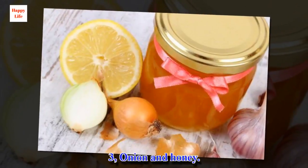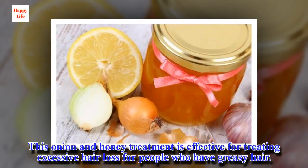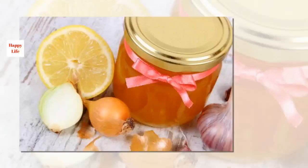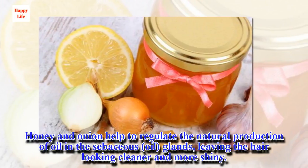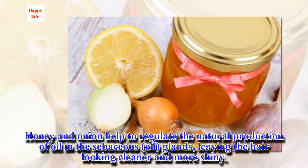3. Onion and honey. This onion and honey treatment is effective for treating excessive hair loss for people who have greasy hair. Honey and onion help to regulate the natural production of oil and sebaceous oil glands, leaving the hair looking cleaner and more shiny.